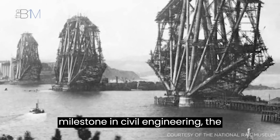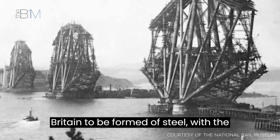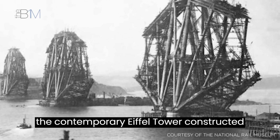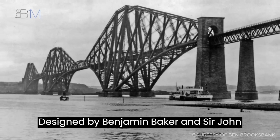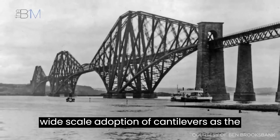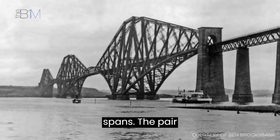A milestone in civil engineering, the bridge was the first major structure in Britain to be formed of steel, with the majority of previous bridges, much like the contemporary Eiffel Tower, constructed from cast or wrought iron. Designed by Benjamin Baker and Sir John Fowler, the bridge also furthered the wide-scale adoption of cantilevers as the most effective means of constructing long spans.